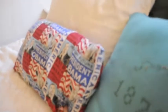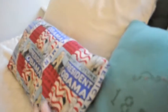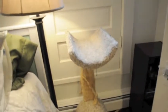And then same as the last house, I have the 18707, my hometown zip code, and then the President Obama pillow. Although I've been kind of mad at him lately, so I've actually been putting the pillows like that. It's a nice little lamp, and the cats hang out.